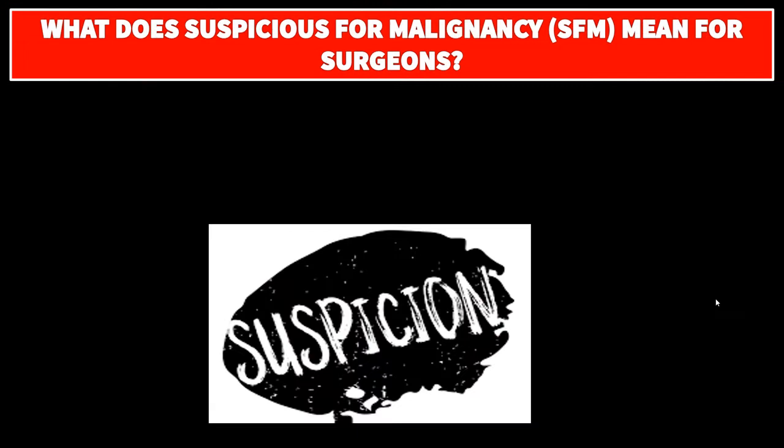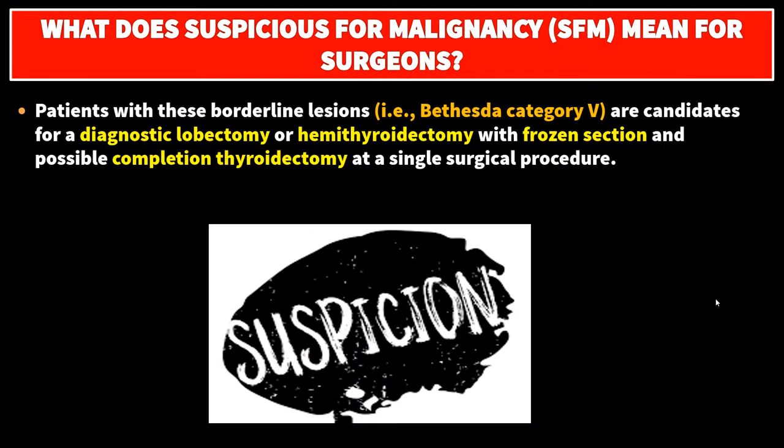What does suspicious for malignancy mean for surgeons? It means patients with these borderline lesions, Bethesda category 5, are candidates for a diagnostic lobectomy or hemithyroidectomy with frozen section and a possible completion thyroidectomy at a single surgical procedure.